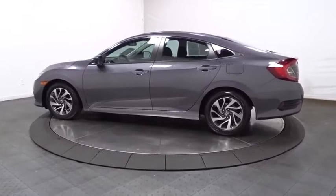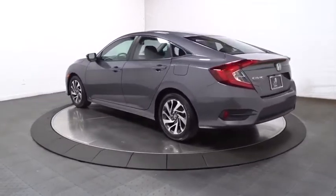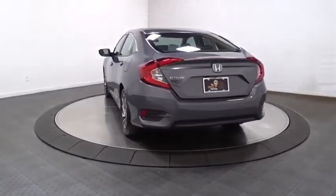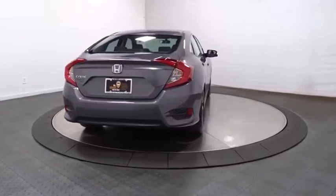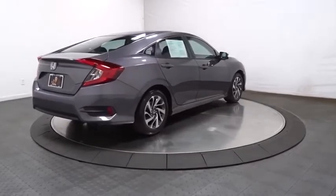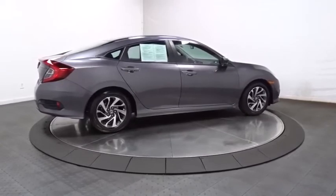Backup camera, keyless entry, Bluetooth, front wheel drive, MP3 capability, trip computer, clock, compass, tachometer, brake assist, day and night rear view mirror, outside temperature gauge, automatic air conditioning, cloth seat trim, body color door handles, engine immobilizer, four-piece floor mat set, power rear window sunshade, low tire pressure warning.